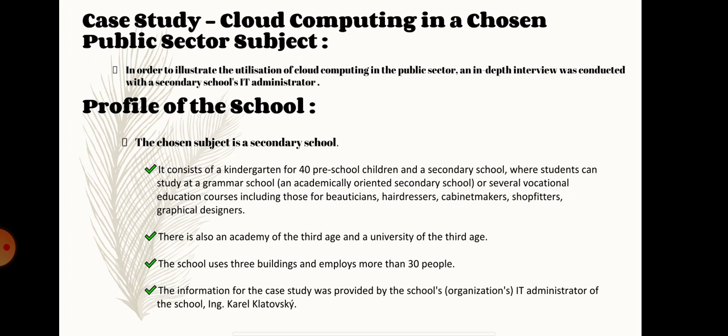The chosen subject is a secondary school, as I have told before. It consists of a kindergarten for 40 preschool children and a secondary school where students can study grammar and academically oriented secondary school, not some fancy others.